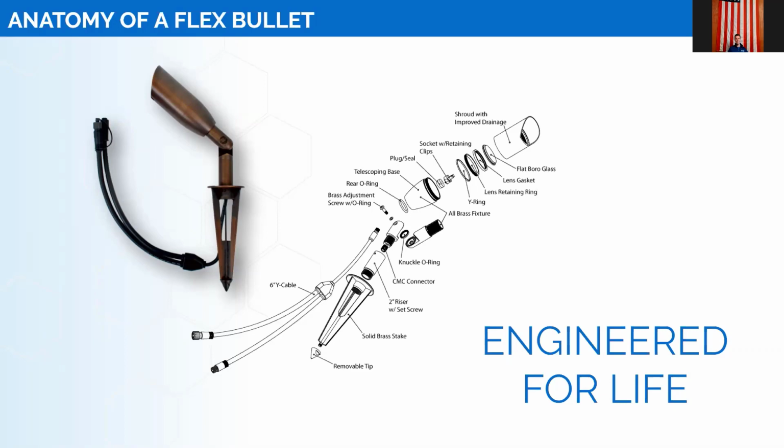You'll also notice there's a number of O-rings and gaskets all throughout, and that's intended to prevent any water infiltration into that fixture. We use marine grade stainless steel in the socket where the LED meets with the socket to hold it in nice and tight and to make sure that we have great conductivity throughout that experience. And it's just indestructible type of product. Again, this is third generation that we've created with this particular bullet light.